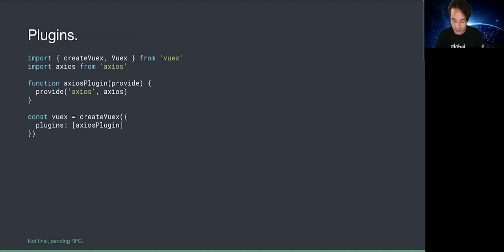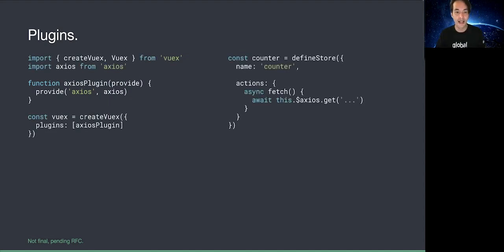Well, you can add any plugins like this. The plugin feature is inspired by Nuxt. This is how the Nuxt plugin system works: the plugin function gets access to a provide method. You can just call the provide method, give it a name and the object that you would like to provide to the Vuex instance. Now inside the store definition, in an options API store, you can access that through the $ property.